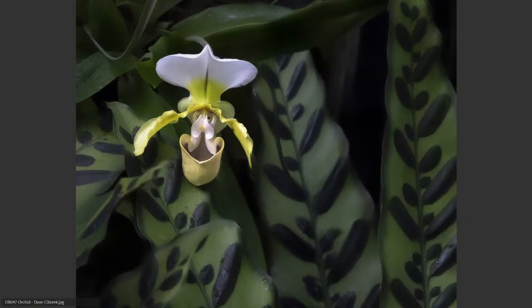Bill comments, the orchid is delightful in the photo. There is a nice balance created by the depth of field. The color is muted just enough and the composition is thought stimulating. Dave Saborik, Orchid, 21 points, honorable mention.